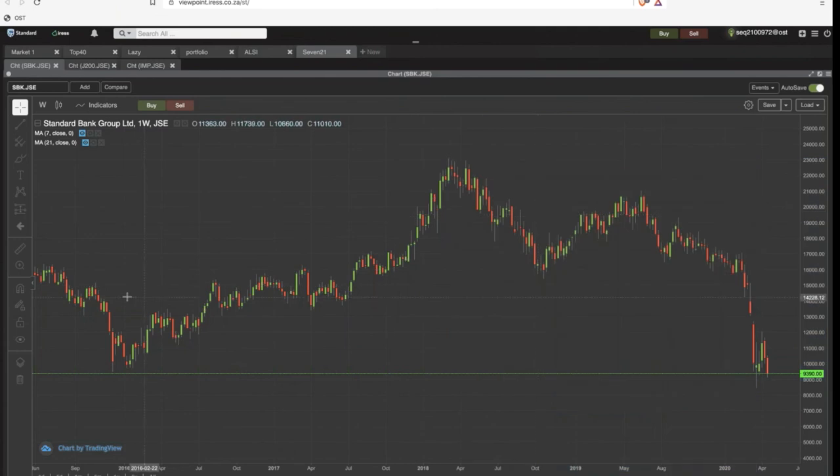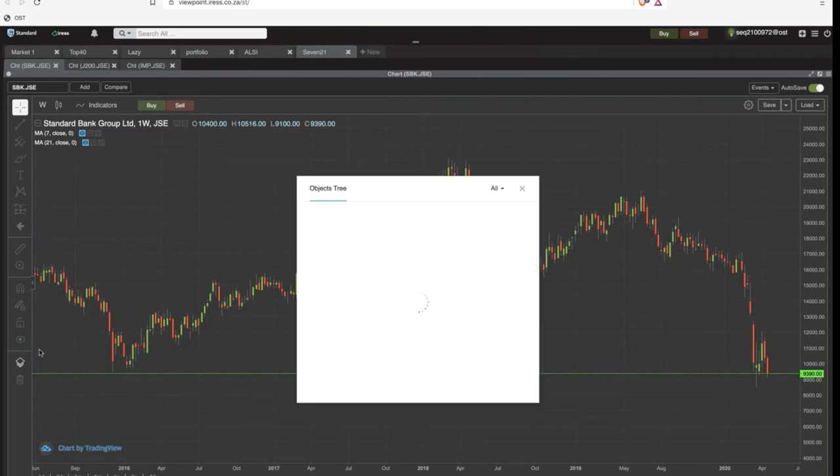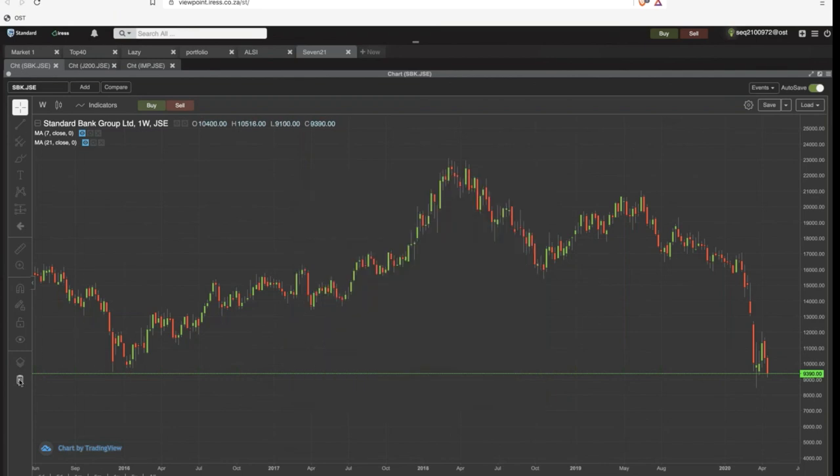Click, and it then disappears. And you've then got to stay in drawing mode. In other words, keep that open. You can then lock all drawing tools. You can hide all drawing tools. Objects tree is just showing you what you've got on your chart at this particular point of time. And then you can delete as you want, which would remove all of your drawing tools.